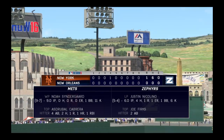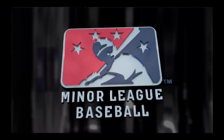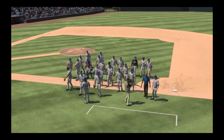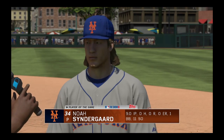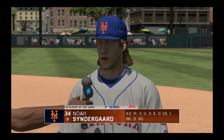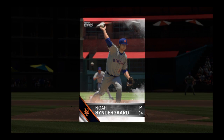This one, definitely a low-scoring affair as we get one last look at our final line score. Well, obviously, after a no-hitter, there's not a whole lot of debate as to the identity of our top player of the game. Yeah, he was really overpowering guys out there. Look at the line score. He winds up with 11 strikeouts, and he definitely was a deciding factor in this one.